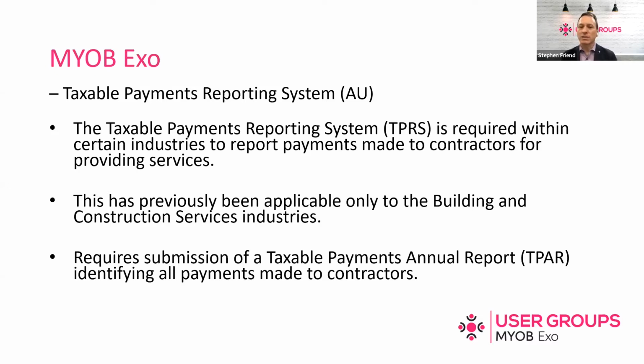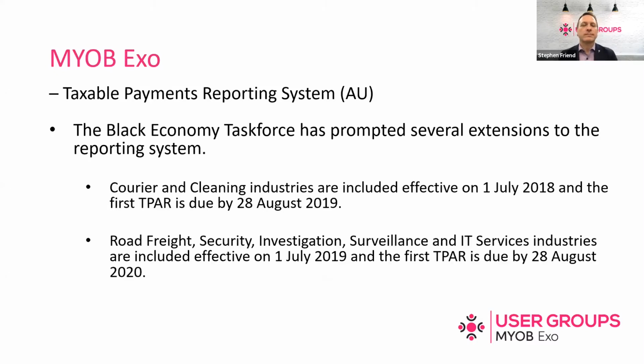Essentially, as a part of that taxable payments reporting system, there's an annual TPAR report, or taxable payments annual report, which is provided to the ATO, identifying all payments that are made to applicable contractors. There's actually a task force called the Black Economy Task Force, which is a fantastic name. And they prompted several extensions to this program.